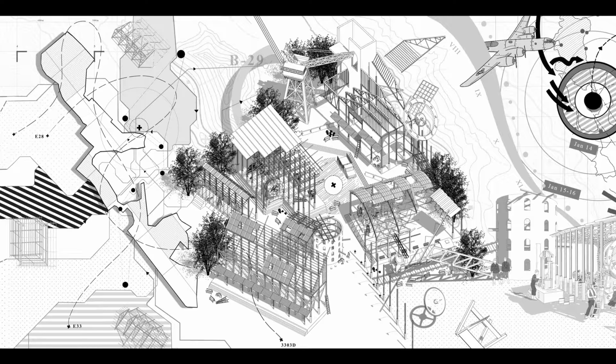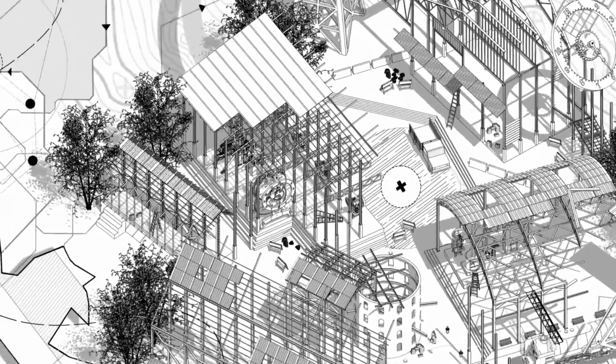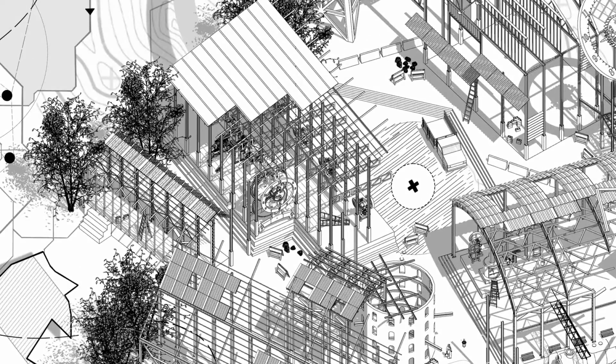So you can see the very incomplete structures, the steel roof, the train station over here, and a little time machine over here, which is an implementation of the time.